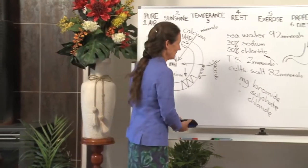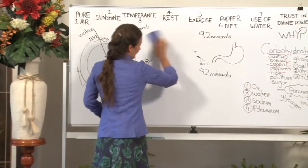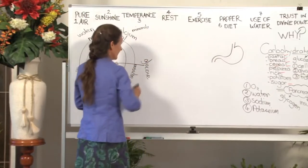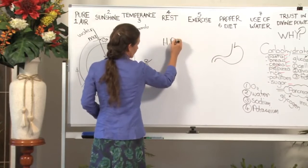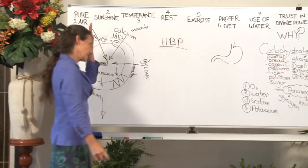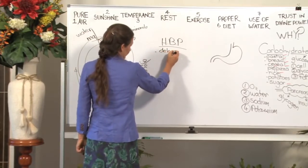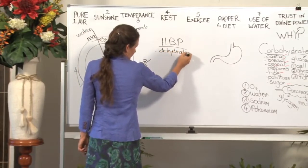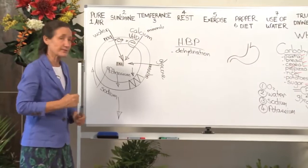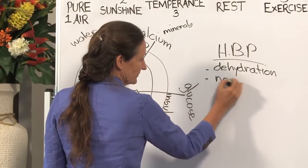So what is the cause of high blood pressure? There are many causes. But let me write this down for you so you can put it together. High blood pressure. And with some people, it'll be every one of these points. And with some people, it won't be. That's why the detective hat has to be put on. High blood pressure can be caused by dehydration. In dehydration, little capillary networks shut down to try and conserve full blood volume. That builds up pressure.